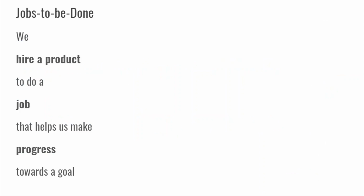To do this, I like to think about the popular Jobs to be Done framework for product development. This asserts that we hire a product to do a job that helps us make progress towards the goal. And to me, it's that notion of progress and truly knowing the ins and outs of what sort of progress our users need to make that sets internal packages apart. Additionally, these jobs can have functional, social, and emotional aspects.